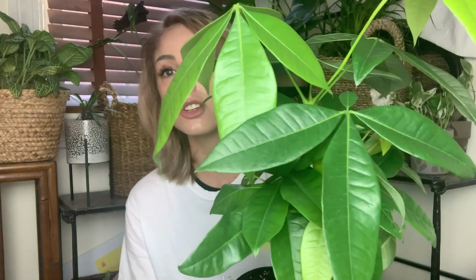But yeah, it's a money tree. Super cute. I love the shape of the leaves. They kind of look like starfish. This is another plant that is not super picky about its lighting conditions. It can live in low light. It can live in higher or brighter light levels. And it does like to stay pretty consistently moist.